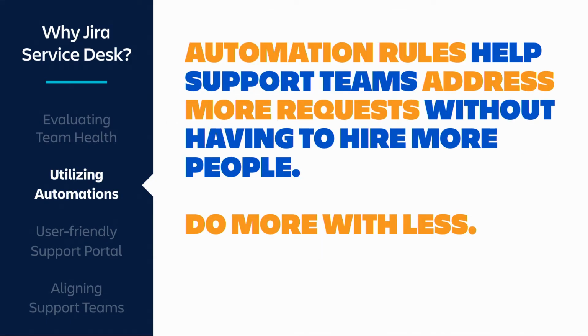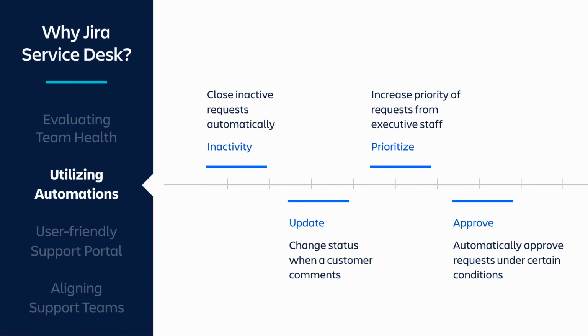Speaking of a team's health, there's a super powerful feature in Service Desk that we utilize constantly to do more with less, and those are automation rules. As an organization grows, the volume of support requests is only going to increase. Automation rules can help our support teams address more and more of these requests without having to hire more people to address the onslaught of requests that are going to continue to come in.